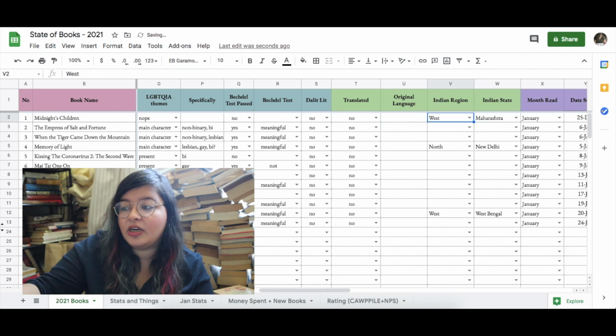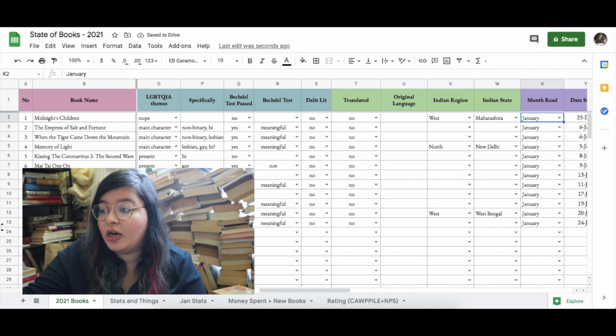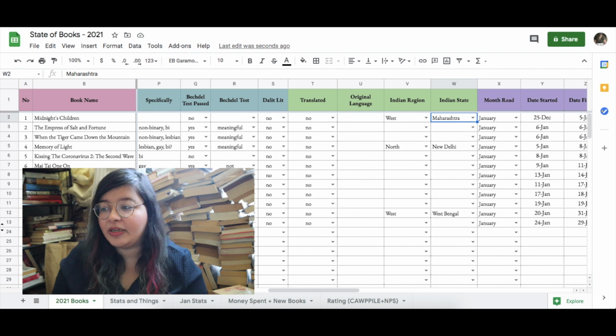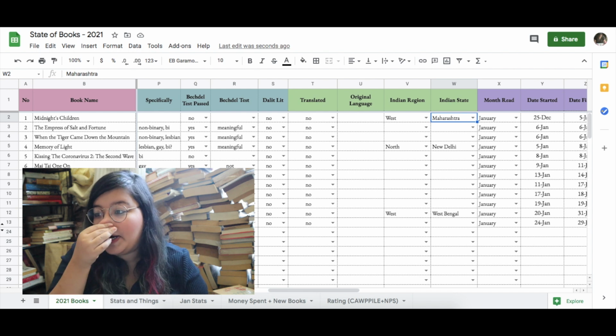And then the Indian region, like where the author is from, or also where the thing is set, but I usually write where the author is from, just to see how many states and how many regions I'm reading as well.